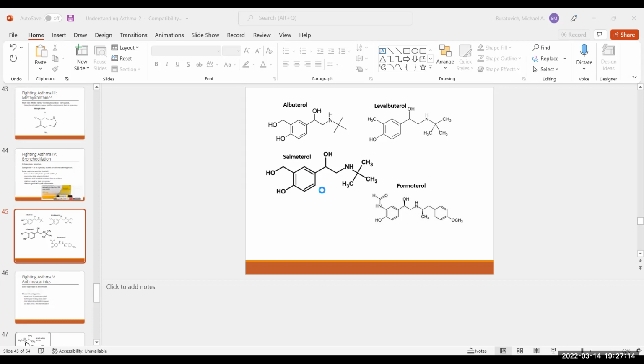A big side effect of these drugs is tachycardia. Because they're sympathomimetics, some people can become irritable on them. The short-acting beta-2 agonists in some people will cause paradoxical bronchoconstriction. That's rare, but it happens. So you see albuterol and levalbuterol. Levalbuterol, again, is a stereoisomer of albuterol.